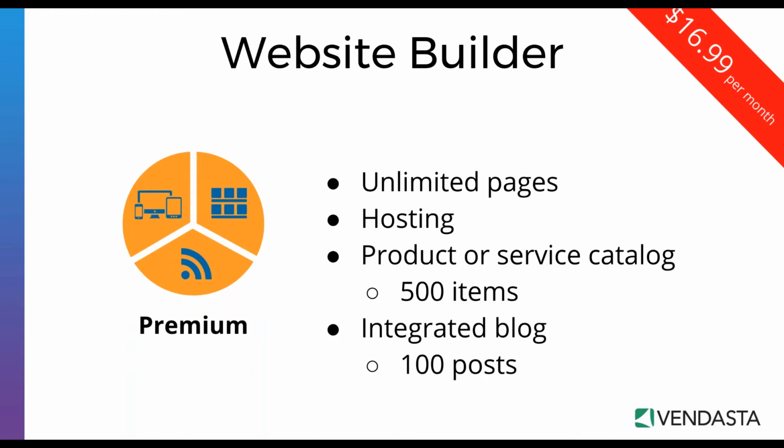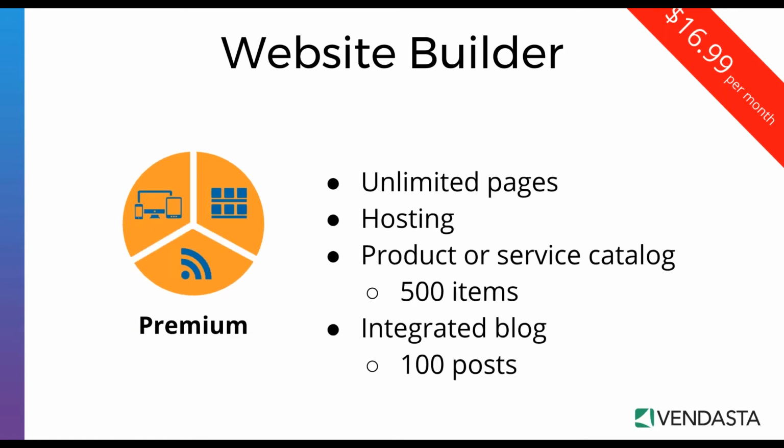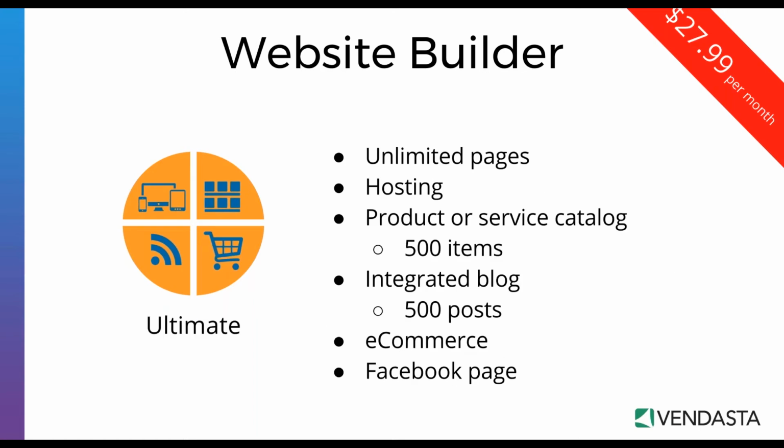It has unlimited pages and a catalog of 100 products and services, all for $14.99. We then get into the next one up, which is the premium offering, which increases the catalog to 500 products and services and has an integrated blog with up to 100 posts for $16.99 a month. And before I jump on to that last one, the ultimate, I just want to show you that quick difference between enhanced and premium: a lot more functionality and only an additional $2. So a really great value for you to offer to your clients, as well as to take to market to get additional clients.